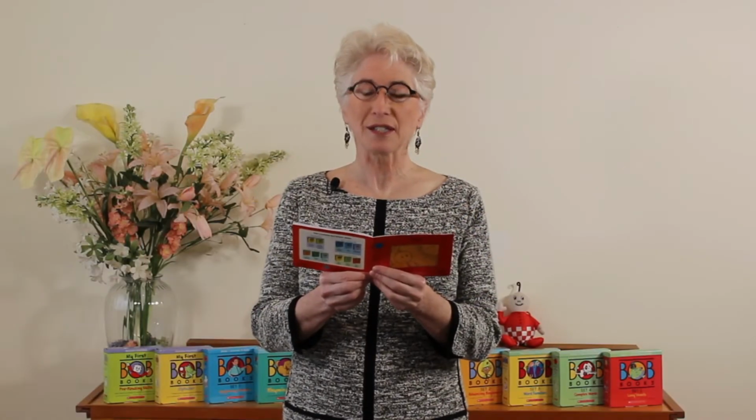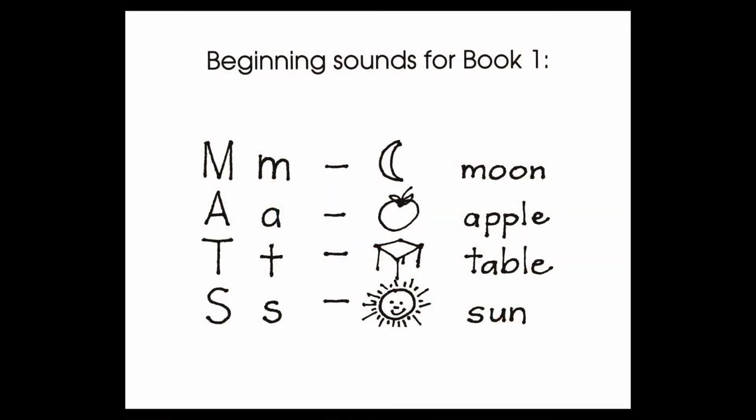Now look at the inside front cover. There is what I like to call a sounds dictionary, and this is something that's great to work with. Look at the first picture together. Can your child point out the first picture? It is the moon. Have your child say, moon. What is the first sound in that word? You both can practice that together.